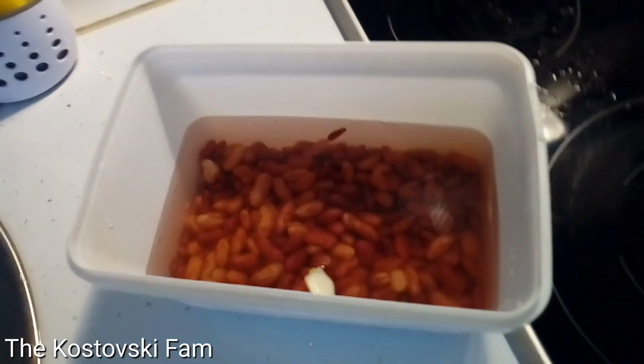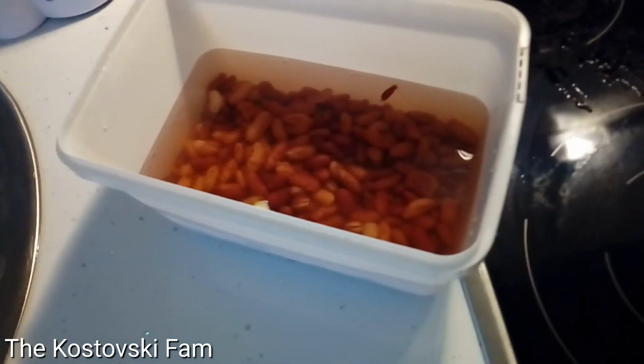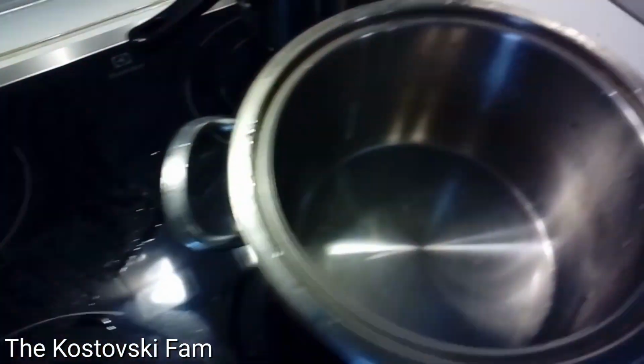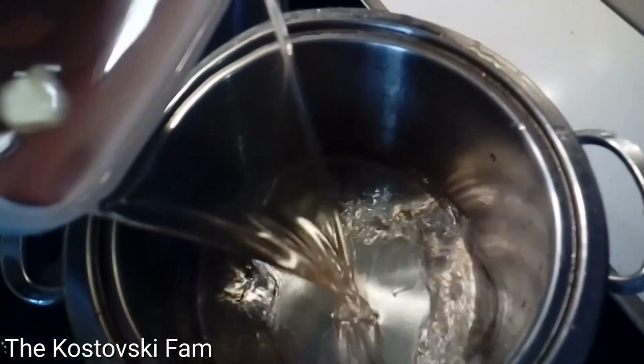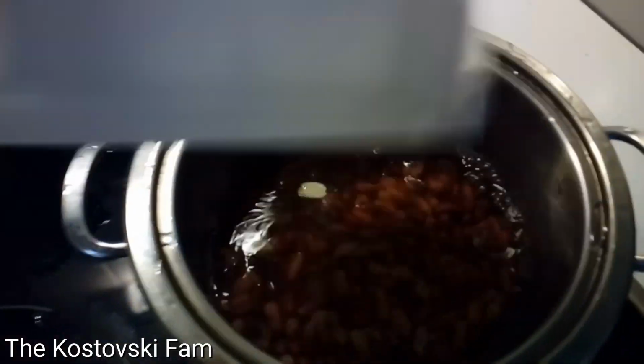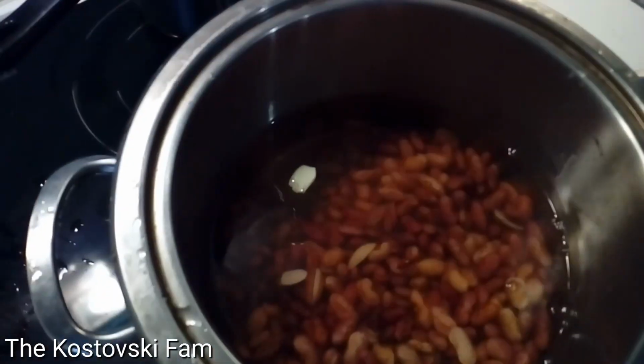So now it's time to get cooking. You know, we Jamaicans, maybe Caribbean people, soak our peas from overnight. So that's what I did. I'm going to transfer it to the pot now. Let it cook. Put some salt in this.